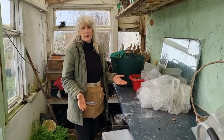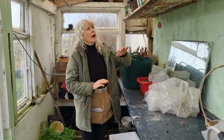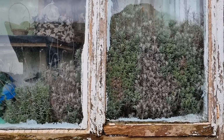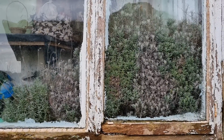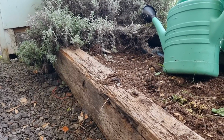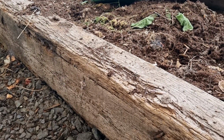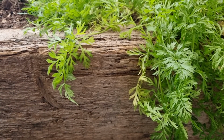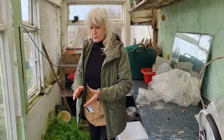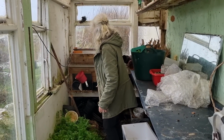Okay, so this is the greenhouse. As you can see, it's not in the best state, but that's going to be remedied. So everything in here has been repurposed or recycled. All the windows came from skips or building sites. They were being thrown away. The trough has been made from the old railway platform in Clifton. We used to have a railway station years ago, up until the early 30s, I think, when they just stopped bringing trains to Clifton. This is the hot box that Lol made.